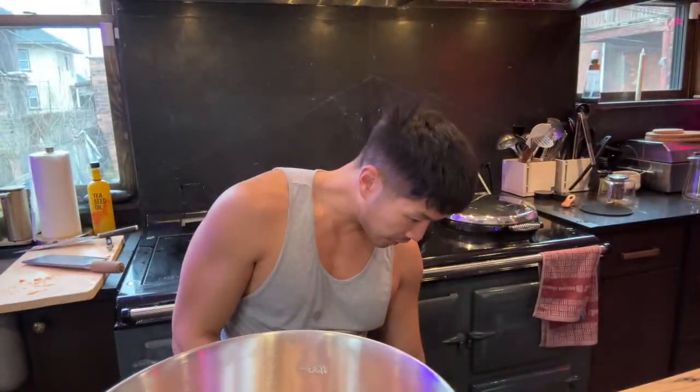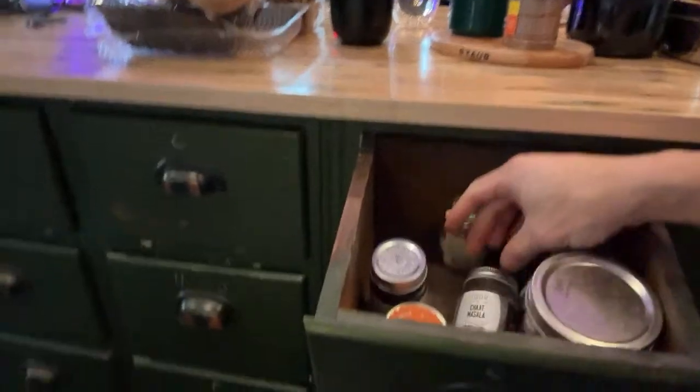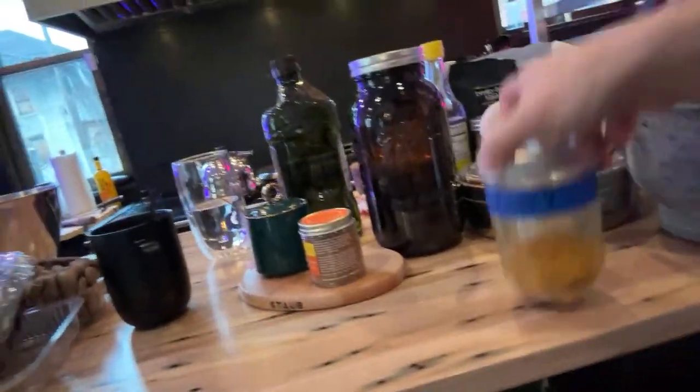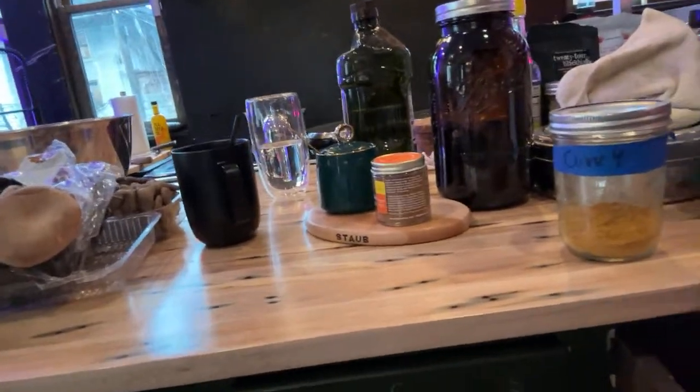Okay, so we have in here cumin and salt. Another thing we should get is some curry powder, because curry roasted butternut squash is delicious. So we're gonna go here. That's not where I keep my curry. Let's chop this all up. Where's my curry powder? It's here. Yes. Got a bunch of curry powders here. We'll use this stuff.